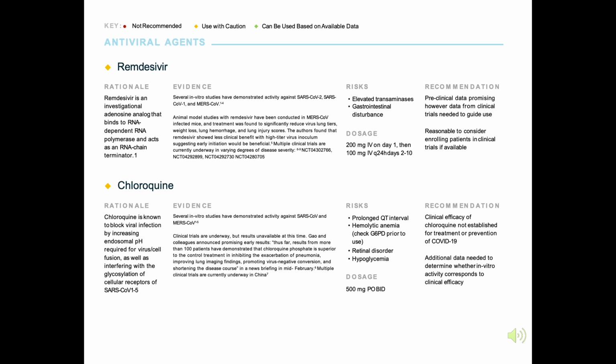The second antiviral is chloroquine, which blocks viral replication by affecting pH. Clinical trials are underway, but nothing is known yet. Scores of medications show in vitro activity that doesn't translate to clinical effectiveness. We'll need to see if this does, and we just don't know yet. It's recommended to be used with caution.